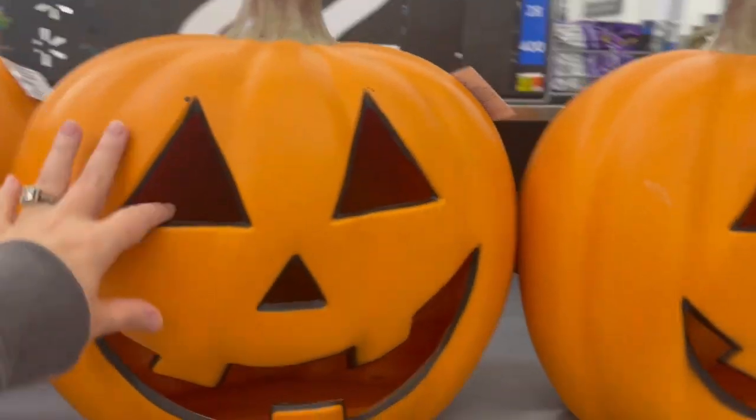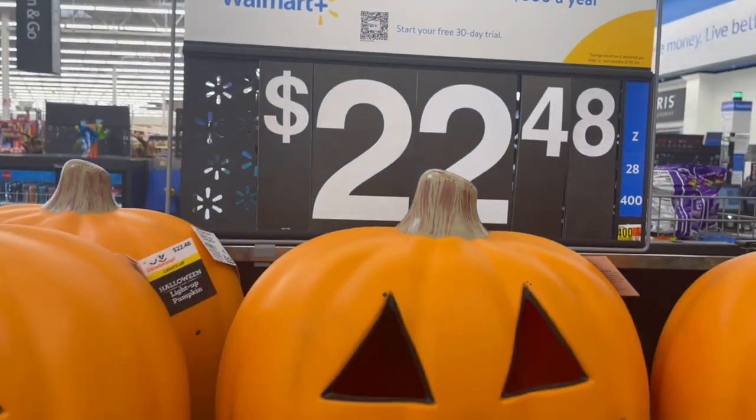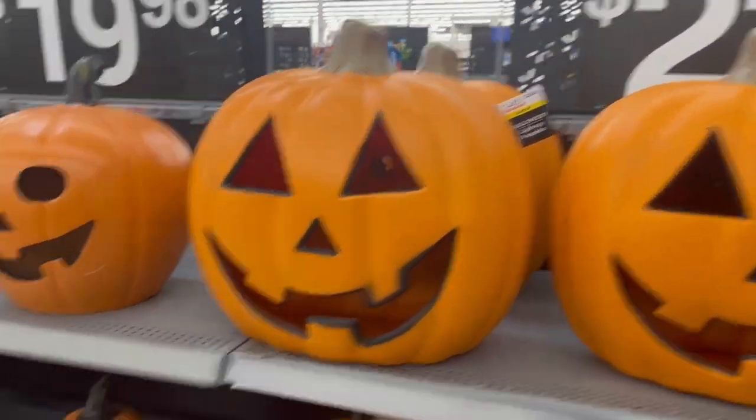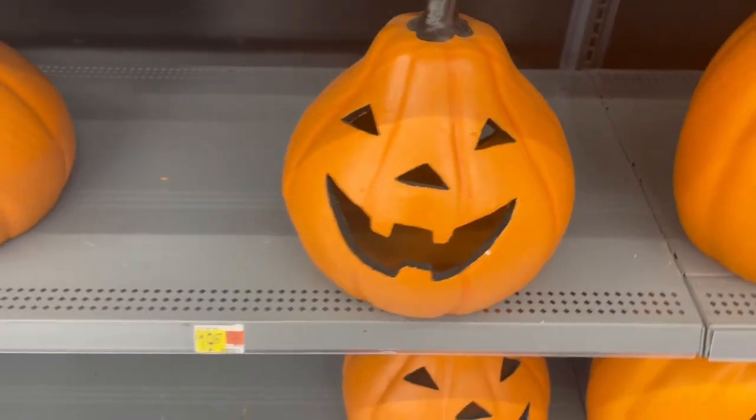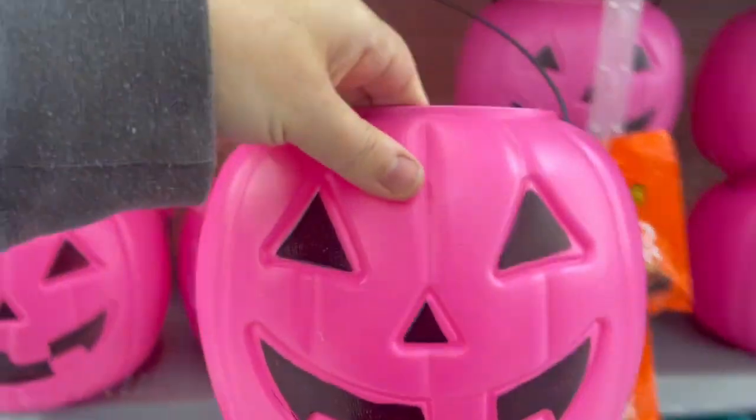They have this big old jack-o'-lantern. It says it lights up. There's the bulb back in there. It says it's $22.48. This guy's cute. 20 bucks. There's a couple different ways. Two of these.